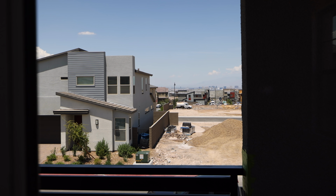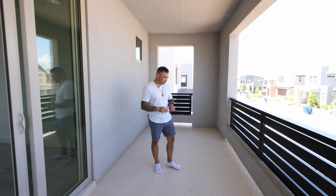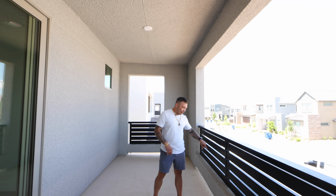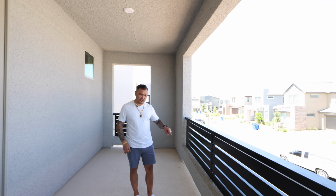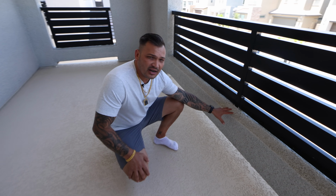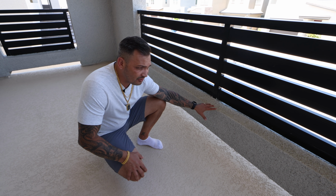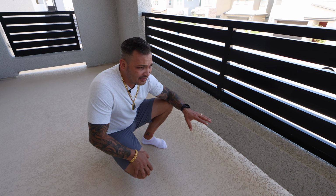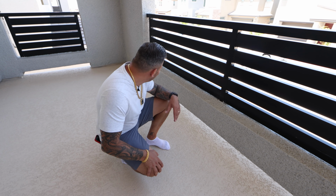Now, one of the issues that we had here was with this steel railing, where it's actually powder coated black. But if we take a look underneath here, you have a lot of overspray with the stucco, and it still looks like it needs a lot of work here. It needs to be repainted, cleaned up. So this is something that definitely needs to be addressed.